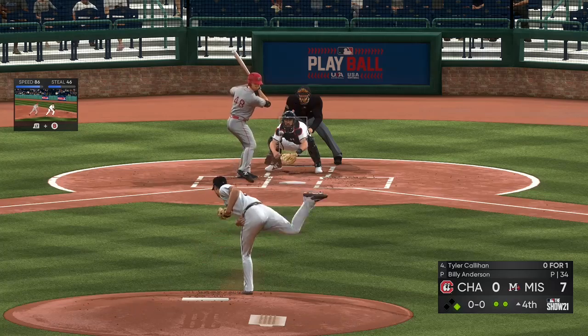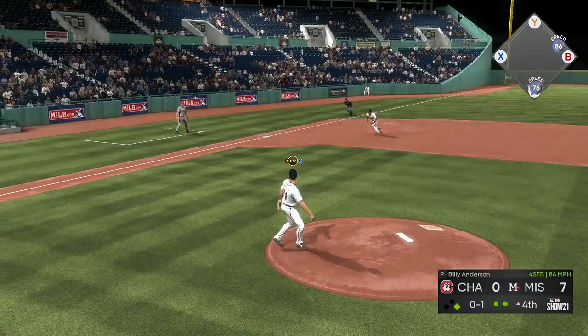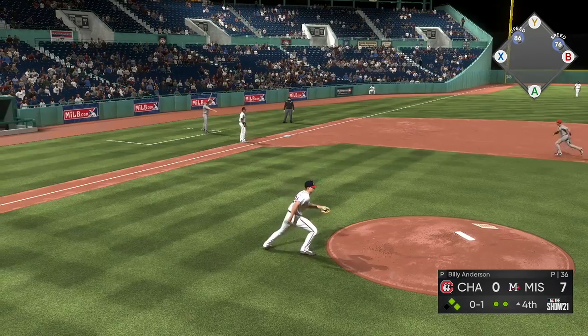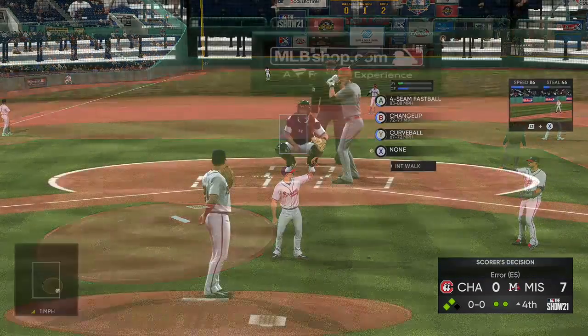Into the box, Tyler Callahan. And there's a swing and a miss at an off-speed pitch to start him out. Nothing in one. He's 0 for 1 thus far. He's got it. On to second, but the throw is wide. And they won't get him as he's able to advance from first to third on what would certainly be scored a throwing error.